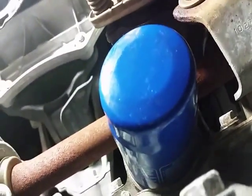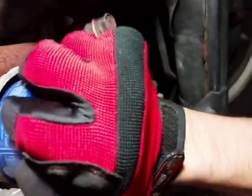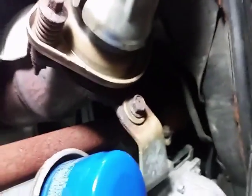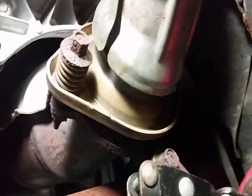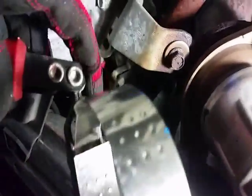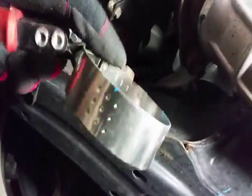So let's go ahead and try to loosen this up one last time by hand. If not, then we just use that oil filter wrench. Okay, it's not working. So now let me just go ahead and try the oil filter wrench again. This oil filter wrench has joints here, so that way it's flexible. So let's go ahead and use that to loosen up the oil filter.